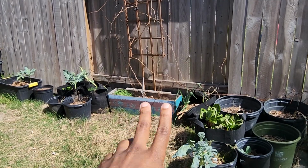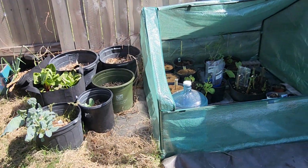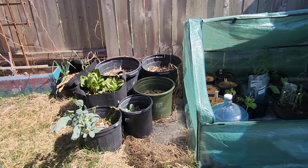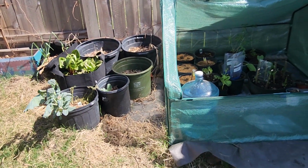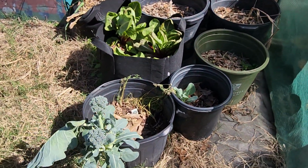This grape is actually going to Mama's land, but I can't move that today. So anyway, I'm saying all that to say I'm scooting this over so it can catch more light. I can move seedlings in there. Everything can heat up in there. And yeah, rearranging stuff. So here's my broccoli.